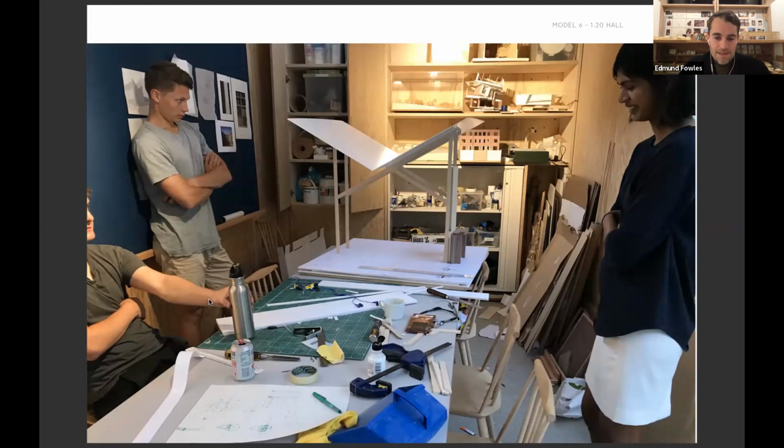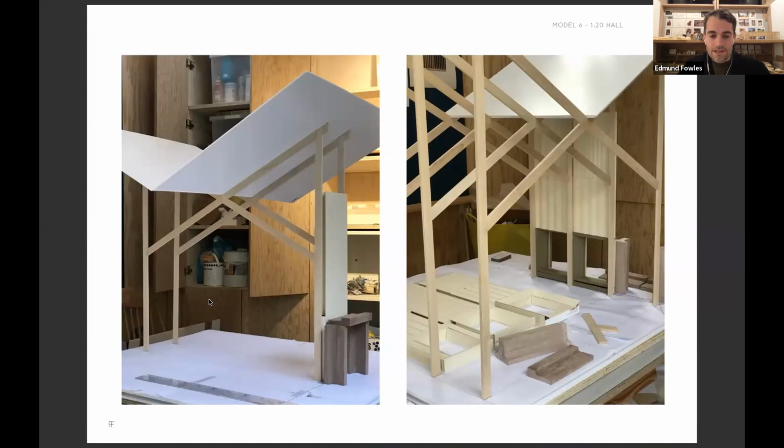So as you can see, this process is very rough and ready. We're not very precious about our models. We enjoy involving lots of people in the model making process, so we don't have a defined model maker in the office. It's generally led by architects, part twos, part ones, who are working on the projects.